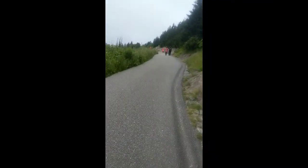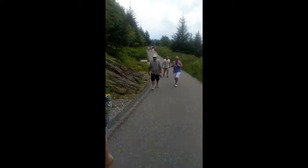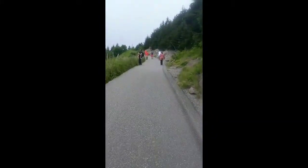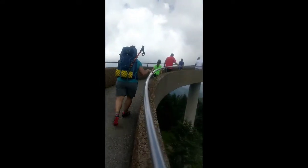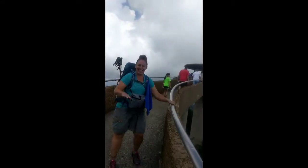Okay, we're, I don't know, third of a mile, or 0.3 miles from the trailhead going up Clingmans Dome. There's Sheila and Mel and Angie. All right, we'll see you at the top. Sheila, say hi. Hi.